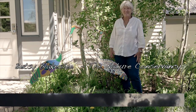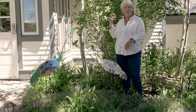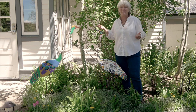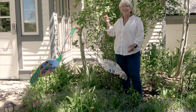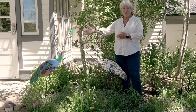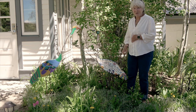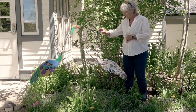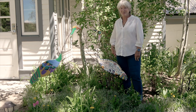I'm Betsy Blakesley. I'm here at the Nature Conservancy's Carpenter Ranch, right on the Yampa River, and it's May, and there are cranes nesting all along the wetlands here on the Yampa River. And I'm here with two cranes. This is Day of the Dead Crane, and Day of the Dead Crane was created by the Steamboat Springs High School students.